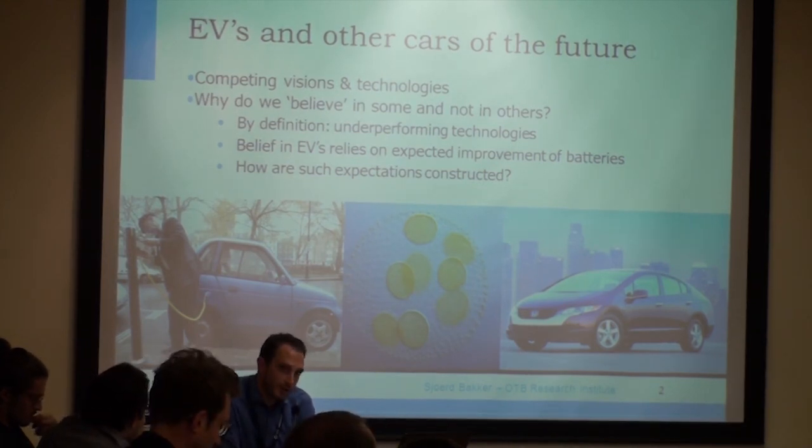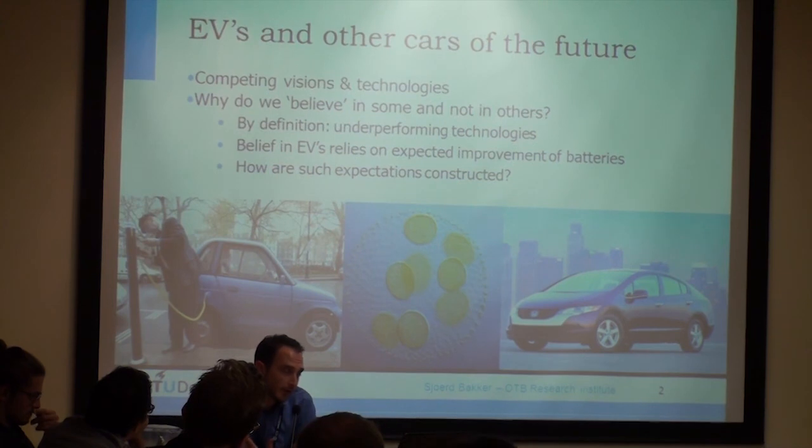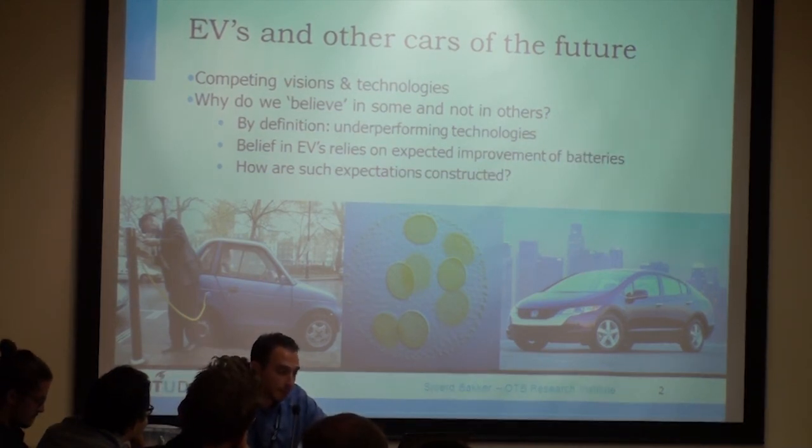I think for electric vehicles, and this is what my focus is on today, a lot of the expectations around electric vehicles build on expectations of further development of the batteries that are being used in these cars. And the question I have today in my talk is, how are these expectations constructed? And why would we actually want to believe these expectations, and effectively why would we believe this promise, as it is put forward by its defendants?